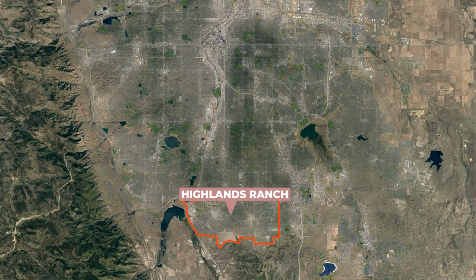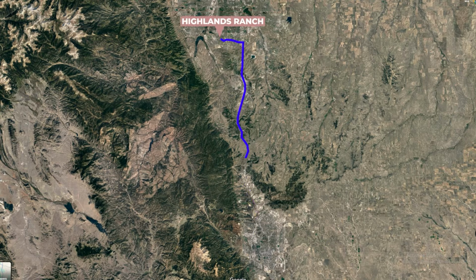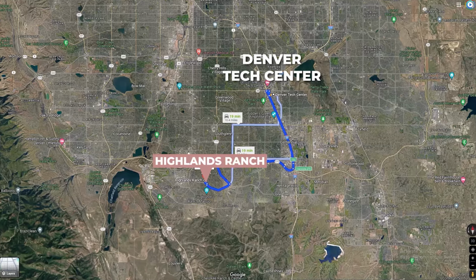Do you want to share a little bit about the location of Highlands Ranch and where it is in relation to Denver? Okay. So Highlands Ranch is southwest of Denver. It's west of I-25. If you know us, we're big fans of all things west. So that's great. You're closer to the mountains, closer to I-70 to go skiing and for weekend trips and all that. It's also great because you're kind of a straight shot to Colorado Springs. Or Castle Rock. If you need to go there, it's very close. And you're also still only like 30, 40 minutes from downtown. And you're very close to the Denver Tech Center. Very easy commute.